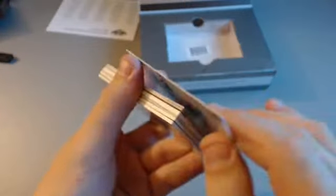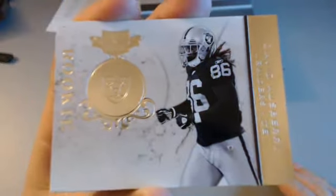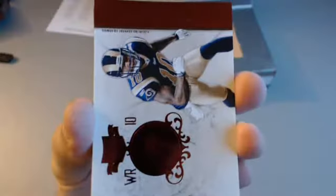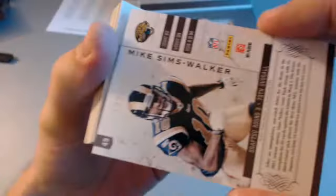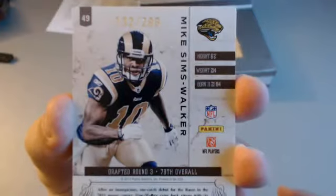That last card to stick on there. All right, there we are. And we will start off with a parallel off the bat. It'll be a David Osbury, rookie for the Raiders. That will be number 2/100. 31/100. Okay, behind that will be a Mike Sims Walker. This will be a base card, but it does go to the Jaguars. As you can see, you can see the Jaguars logo right there. And your bases are numbered to 299. Though he is wearing a Rams jersey, goes to the Jaguars due to the Jaguar logo.